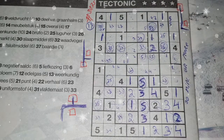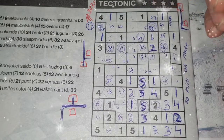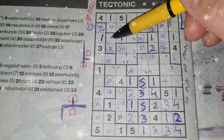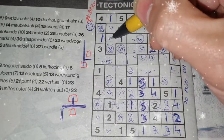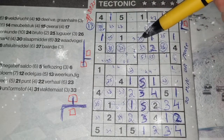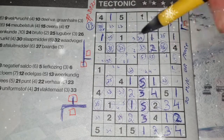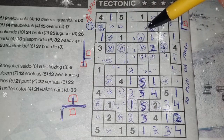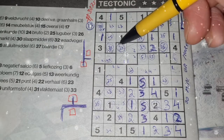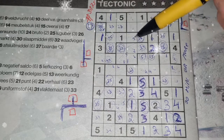Overlooked something, but what? I'm stuck. This box cannot be a 2 or a 3, cannot be a 1, so 4 or 5 are left. Here we have a 3. 4, 4. Five, five, five.